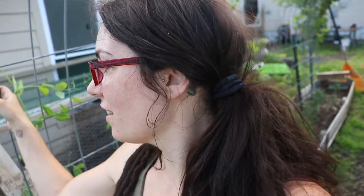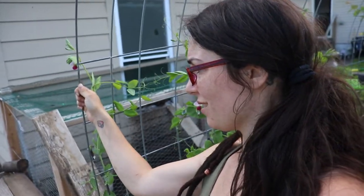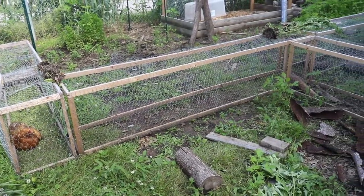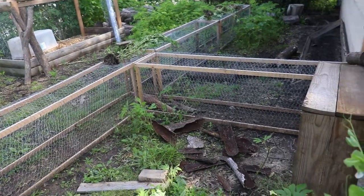So I moved the chicken tunnels around because the grass that was under the chicken tunnels is now just a whole bunch of mud. And I wanted them to be able to get some fresh green, fresh bugs. So I kind of just reconfigured them. That was kind of the idea, to make them modular like this so that I could reconfigure them as I wanted.